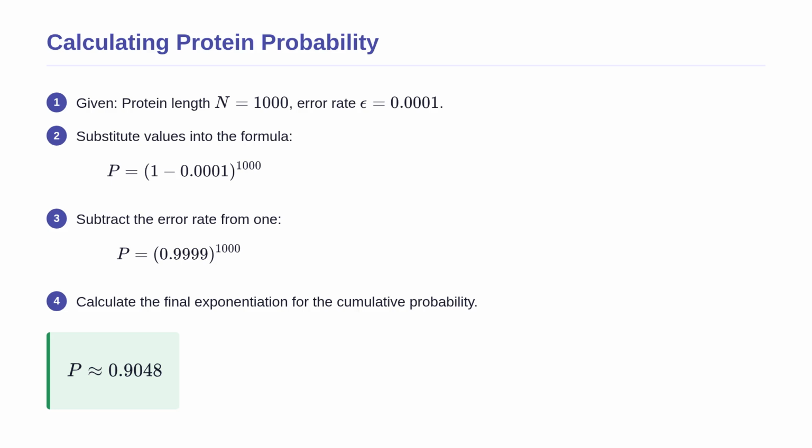Now that we have our probability formula, let us see this with a concrete example. Let us imagine a human cell is synthesizing a medium-sized protein that is exactly 1,000 amino acids long. The cellular quality control mechanisms maintain an average error rate of one mistake per 10,000 amino acids added, so epsilon is 0.0001. We want to find the probability that the entire synthesized protein is completely free of any errors.